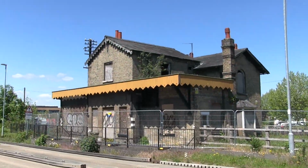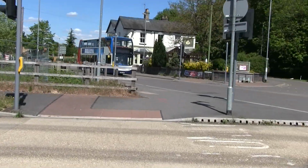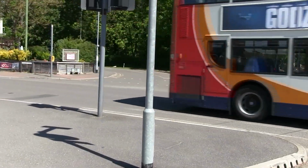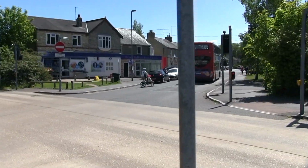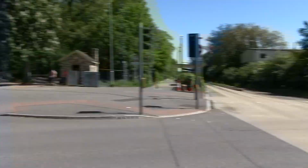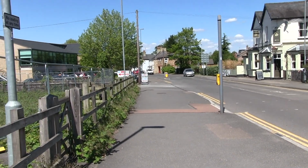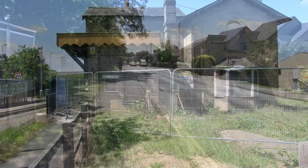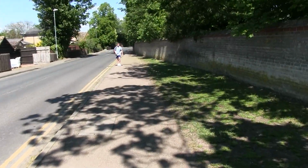Right, there we are. Old railway station. Oh, there's number 8, which is obviously more direct service from Cambridge city centre to Histon and Impington. Anyway, we'll start the recording here, because obviously this is the station we would have got off at had it been a live railway line. Right, this is walk number 2. We've just walked down there from the pub and this is the way we're heading.